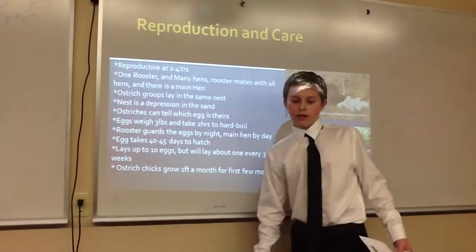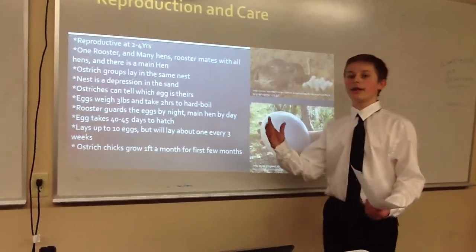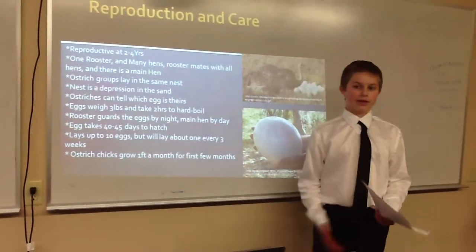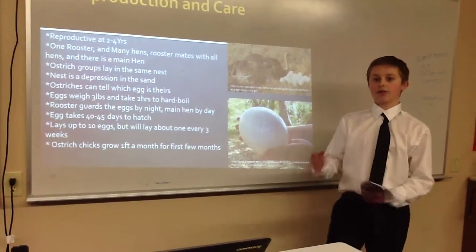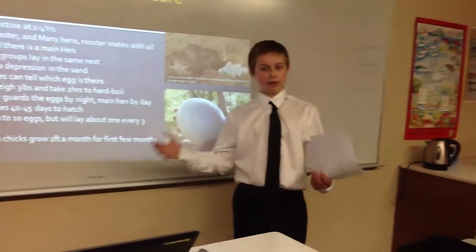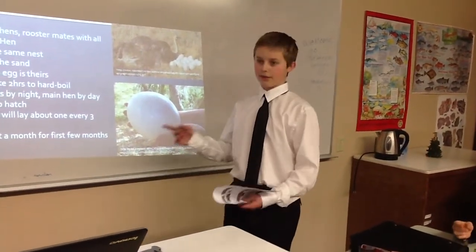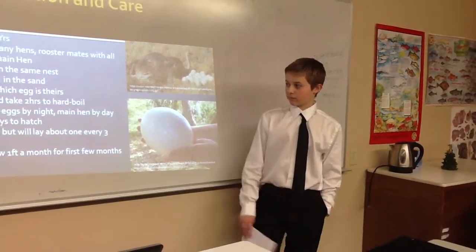Did you go over parental care? Who cares for the eggs? Yeah, I did. Right here. So is it the male or the female? The female cares for the eggs at day, that's what I said, because the hens are brown and gray, so they blend in with the daytime leaves and all the sun and everything. And then at night the male takes over. And there's only one nest, there could be 20 hens in one nest. So the male takes over the nest at night, and then he guards it through the night. And so, yeah. All right, any other questions?